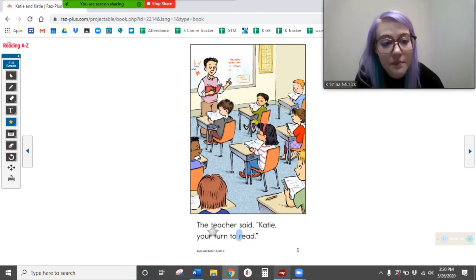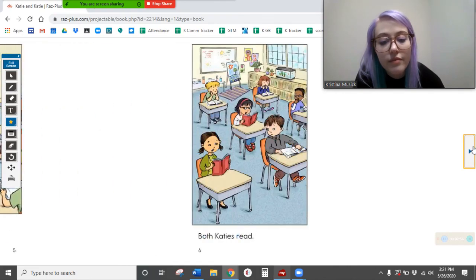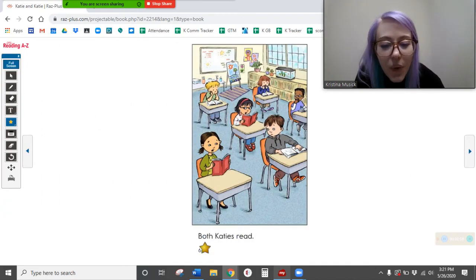So let's go back and read it. The teacher said, Katie, your turn to read. Yeah, that sounds right. Let's read it again. The teacher said, Katie, your turn to read. Ooh. Both Katies read. Oh no. So the teacher didn't say Katie and then her last name, or Katie with the red headband, or Katie with the pigtails. So they didn't know which Katie to read, so they both read. How silly.